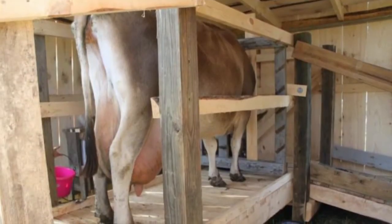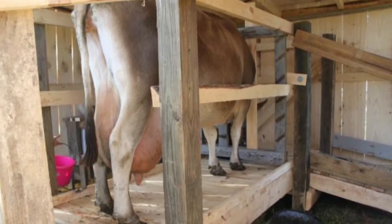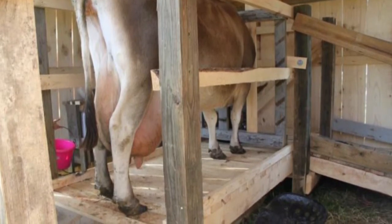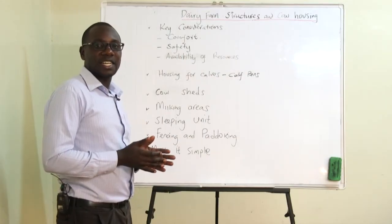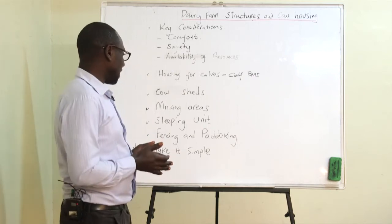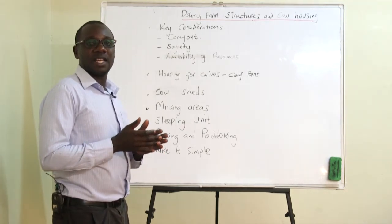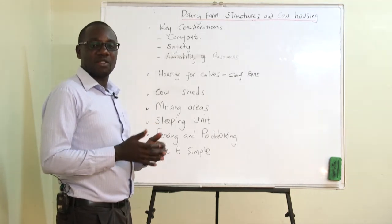The milking areas. As I mentioned earlier, the milking areas should also be clean and should be constructed in a manner to allow drainage and be free from any contamination or any dirt that may be collected at the milking areas. Therefore, the milking area should be spacious enough to allow the animal to feed freely and also to be milked in a free position.